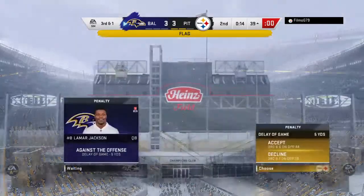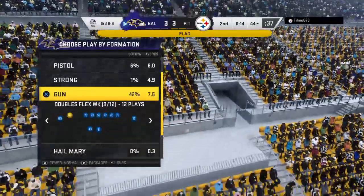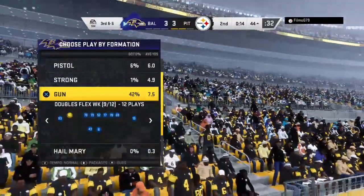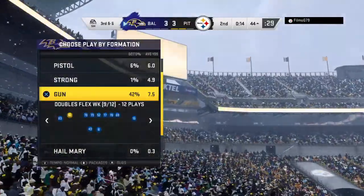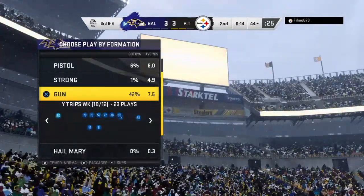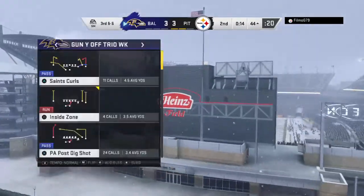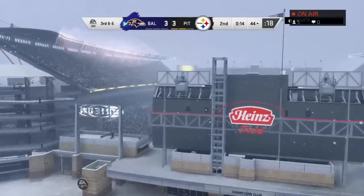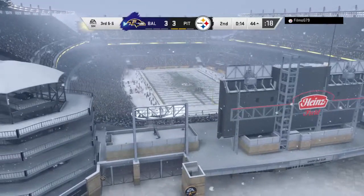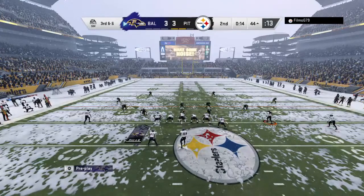And they're out of timeouts, remember, so this is going to have to be a delay. That's going to set them back 5 yards. Bad time to get a delay of game penalty there. Not that there's a good time, but that makes it 3rd and 6.